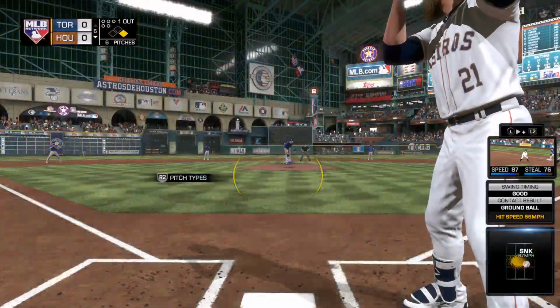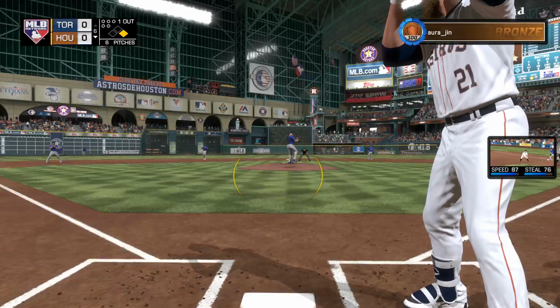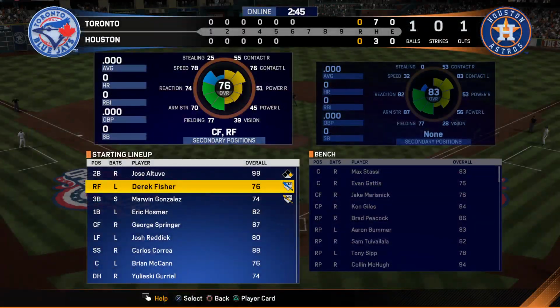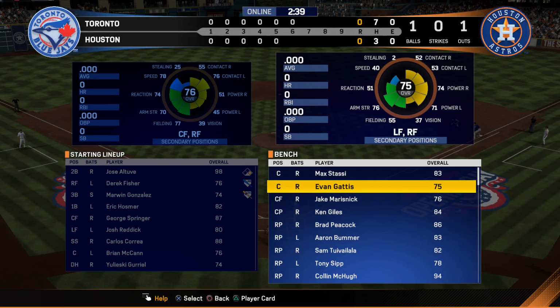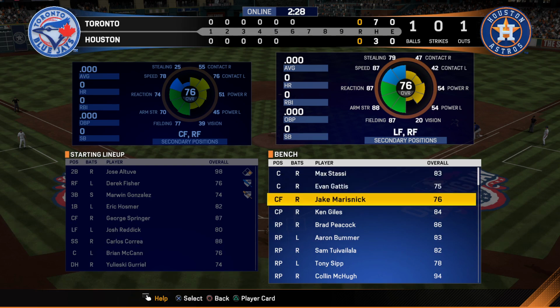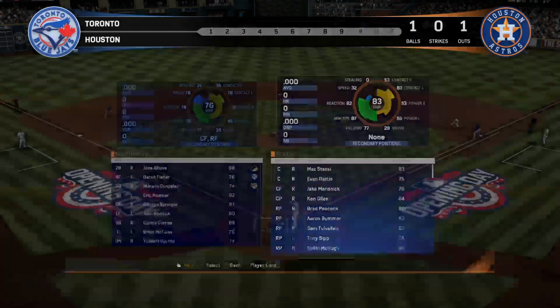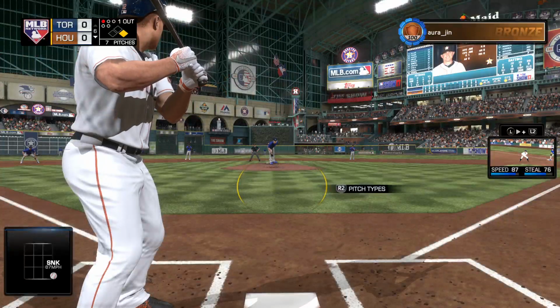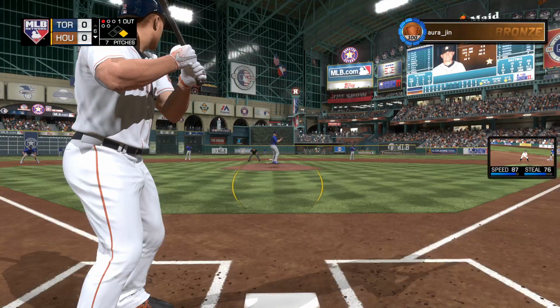Riding in once again, Derek Fisher. He's 0 for 2 thus far in this one. First pitch sinker misses in on the hand. That time it's a ball and no strikes. Max Stassi will be summoned off the bench here as he'll pinch hit with a runner at first and one gone in the inning.